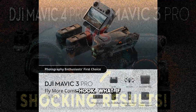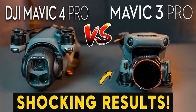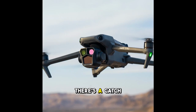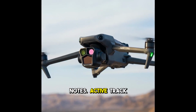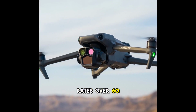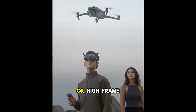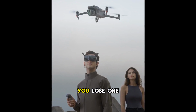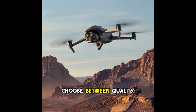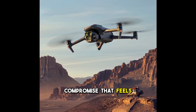Therefore, let's rehook. What if the biggest issue isn't the cameras but the brain, the processing? DJI's ActiveTrack is legendary, but on the Mavic 3 Pro, there's a catch buried in the notes. ActiveTrack is unavailable at resolutions above 4K or frame rates over 60 FPS. So if you want that buttery 5.1K or high frame rate slow-mo, you lose one of the drone's most intelligent features. You're forced to choose between quality and automation. For a drone this expensive, that's a compromise that feels cheap.